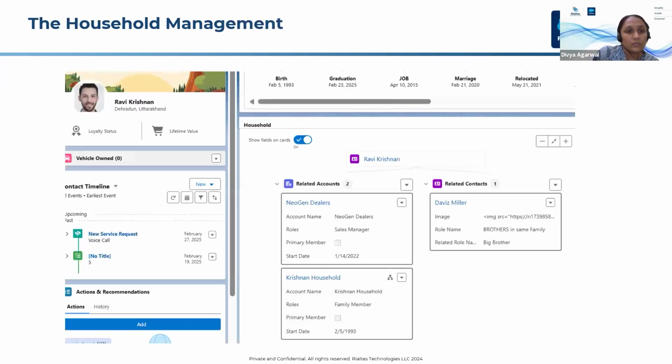Then moving on to the household management. The household management is what I have told you earlier. If there is a contact Ravi Krishnan, then we can manage the related contacts. Ravi Krishnan is a brother to Davis. Ravi Krishnan is related to Newgen dealers, because Newgen dealers has sold this vehicle to Ravi Krishnan. Ravi Krishnan is also related to Krishnan household, because he is a family member of Krishnan household. So this is how we can track Ravi Krishnan's relationships with other contacts and accounts.